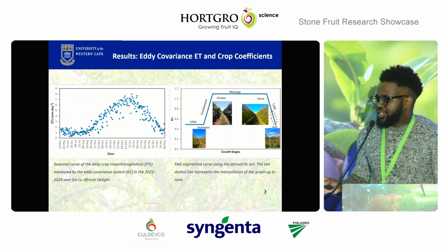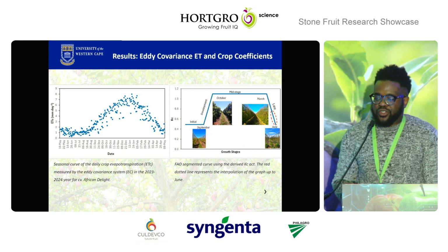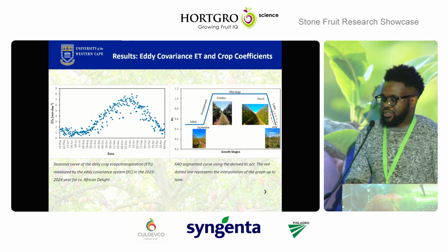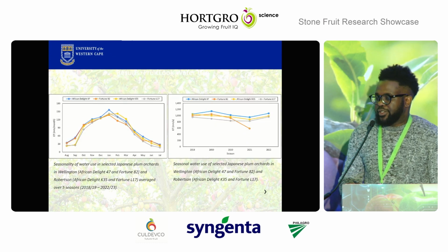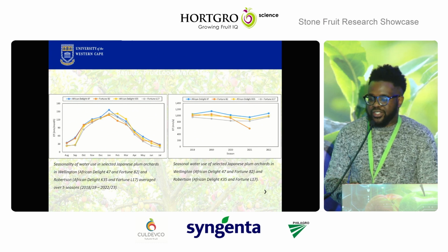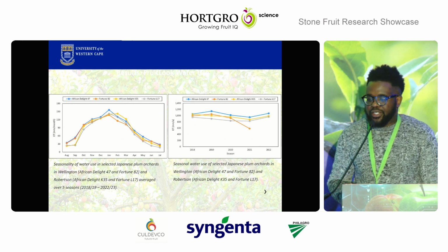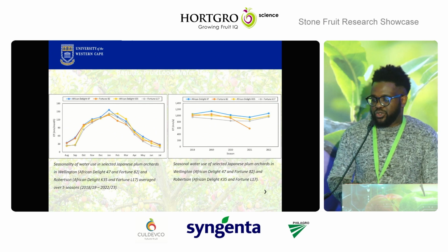And the graph to your right shows the calculated crop coefficients, which is calculated as a ratio of the actual measured evapotranspiration and the reference crop evapotranspiration. And then the results for the Fruit Look on your left is the seasonality of the water use of the selected orchards averaged over the 5 seasons, also showing the same trends through the hydrological season from August to July.